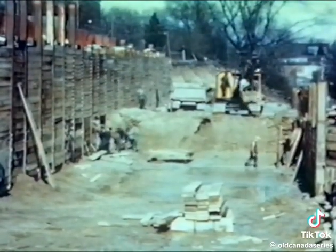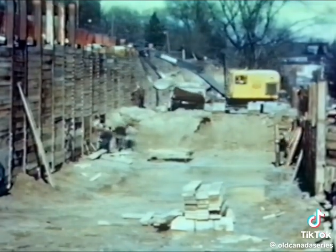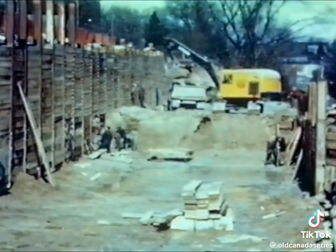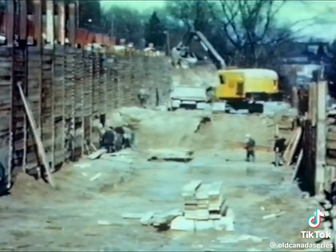North of Heath Street, the open cut reappears with the side of the cut retained by piles. The earth was excavated between them, just as it was under Yonge Street, but no decking was necessary here.